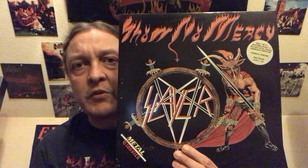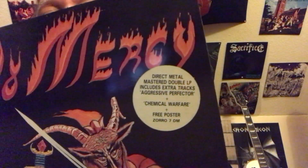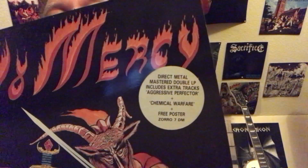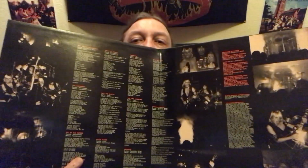Slayer's Show No Mercy. By the way, this is not an original OG. This one is a reissue from 1988. Maybe you can read that. It comes in a gatefold. The original from 1983 doesn't. It's got basically some of the same pictures in here as the original inner sleeve. No inners on that one.